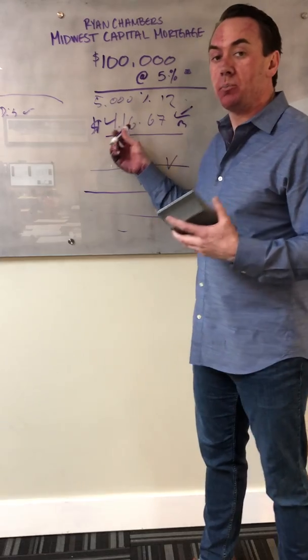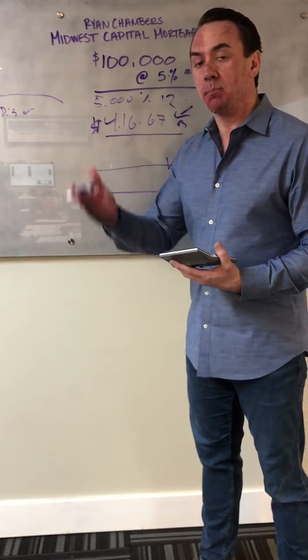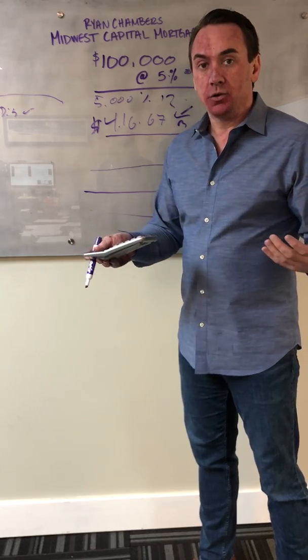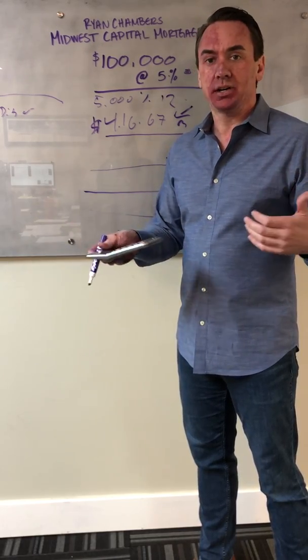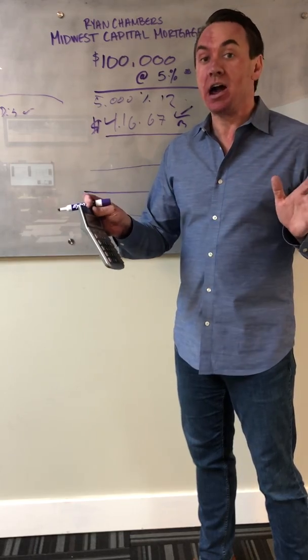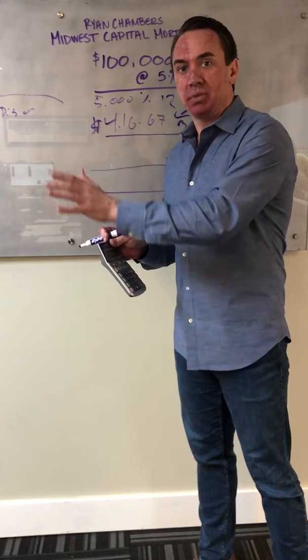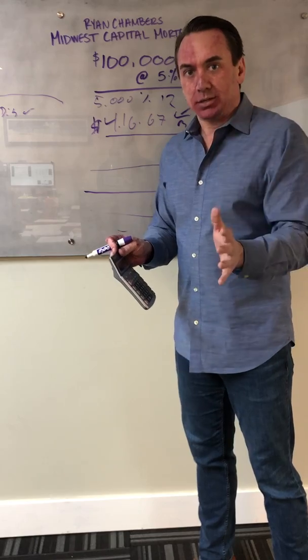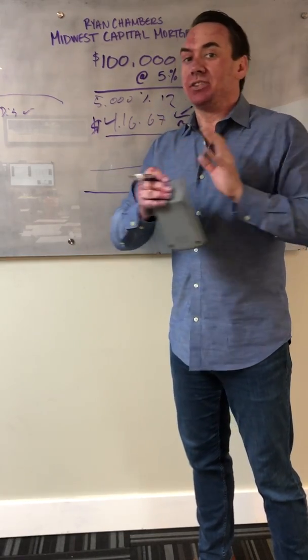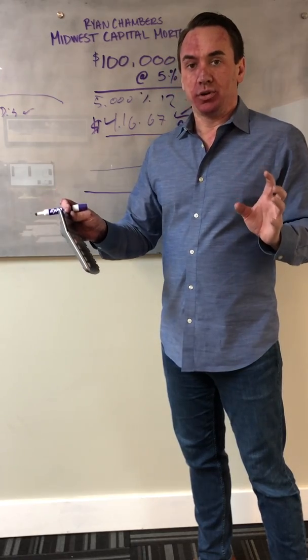On a simple interest loan, people pay interest on a daily basis. So our loans are actually advantageous over a simple interest bank loan, because we pay a fixed amount of interest every 30 days, every month, no matter what day that payment gets made on. So unless you have the discipline to pay on the first of every month, our loans calculate out the exact same way as a simple amortization loan.